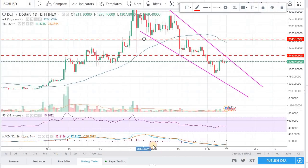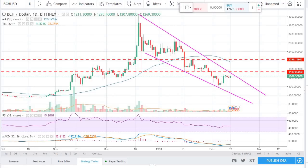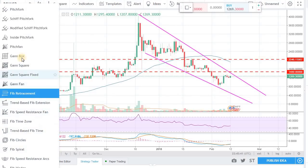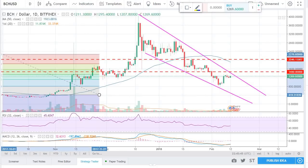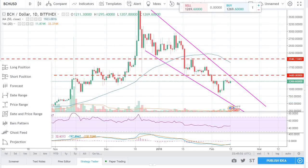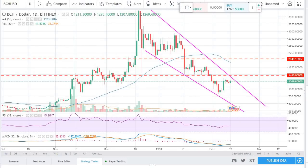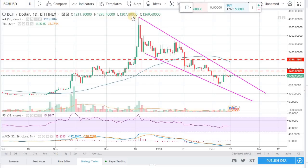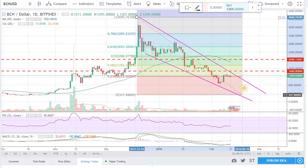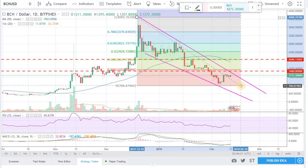The reason I think it has room to go up to that level is because if you take the Fibonacci retracement, let me find it. Sorry, this is just allowing me to find it here. Okay, if I take the Fibonacci retracement from the top we had all the way to the bottom, I'm getting the 38% retracement right at around 2037. And that's right at that resistance level where we previously found the support.